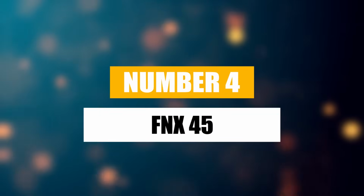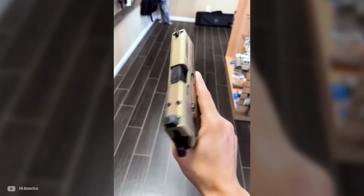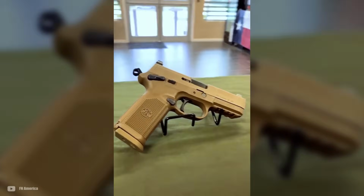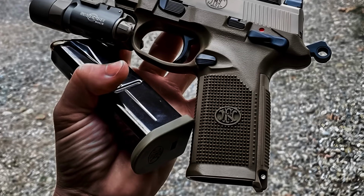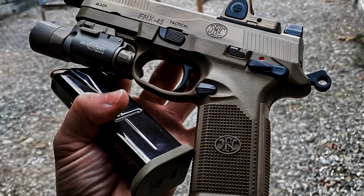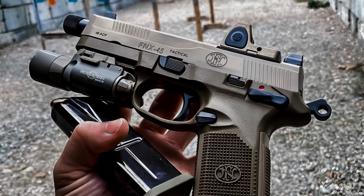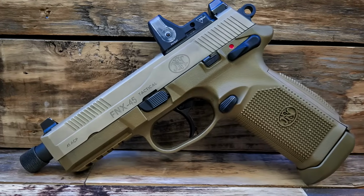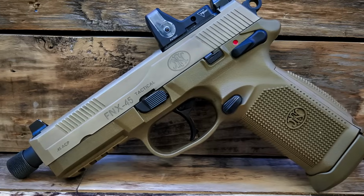Number 4, FNX 45. The FNX 45 might not be the standard issue for any specific military or law enforcement units, but that doesn't stop it from being a favorite among some who serve. Despite its lack of official endorsement, this pistol lands on our list for several standout reasons, making it a solid choice for anyone considering an end-of-the-world sidearm. First off, the FNX 45 is built tough. Its reliability, even under harsh conditions, makes it a dependable companion in any survival scenario.